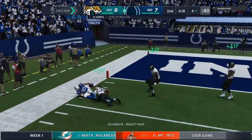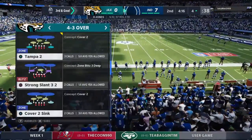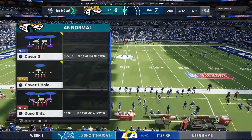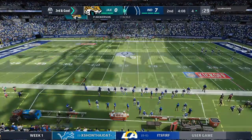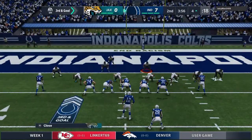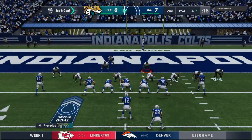This pass caught at the 4. And the stop will come inside the 5 at the 4. Only 3 yards there on the completion. That'll lead to a 3rd and goal. A big play if you think about it right now in this season opener. It's 3rd and goal.